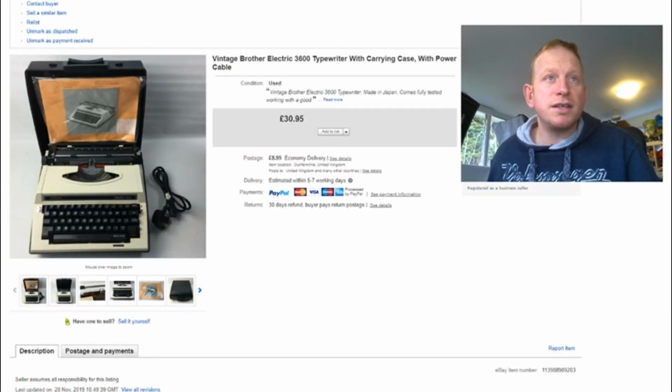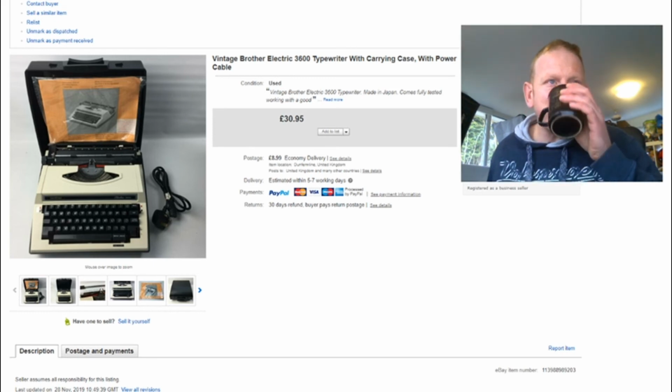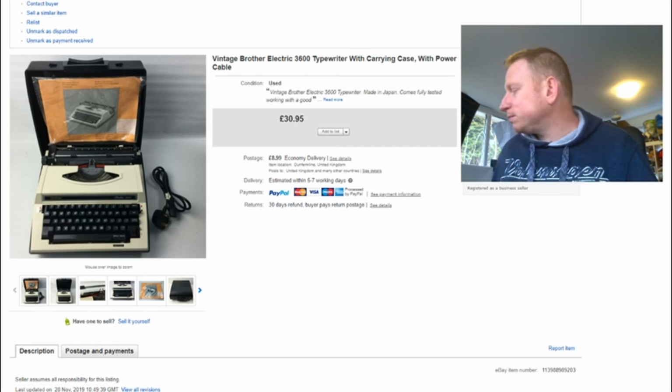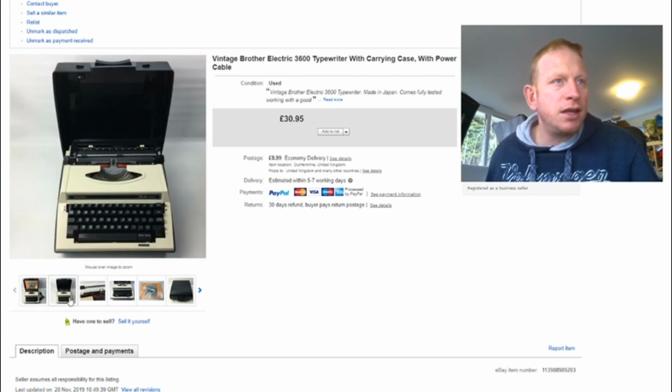Another typewriter, this time an electric one, in a carrying case with the user manual. And this one went for £30.95 plus £8.99 postage. It was pretty heavy, so it took quite a lot to package up because this was in a plastic case as well.